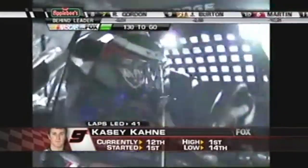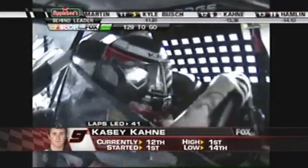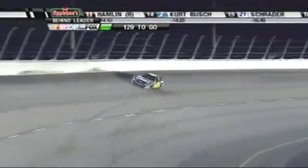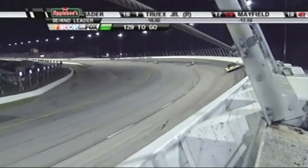Battling to get back to the top 10. Yeah, right now Casey's running 12th, and I think he's still got himself in pretty good position. I think I'll make a few more adjustments and keep up with the racetrack. And right now, the main thing is we take a look at our leader, Jimmy Johnson, who is not only the leader of the race, but also the point leader.